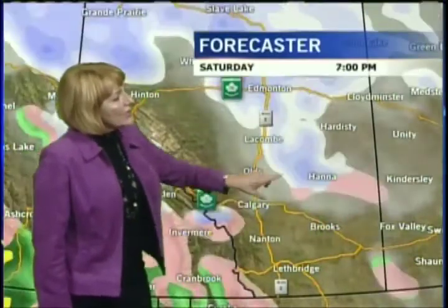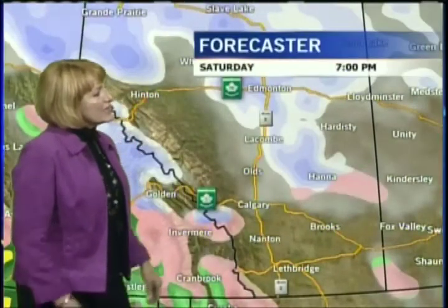But in advance of that, as I said, Saturday showing just that cloud cover starting to push off, and then you can see Sunday that pocket of precipitation trying to make its way back in. We lose the wind, so everything has a chance to just kind of drift into southern Alberta.